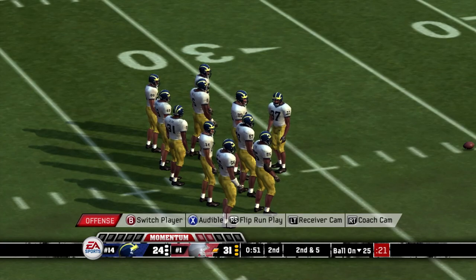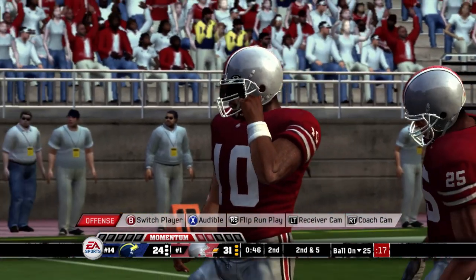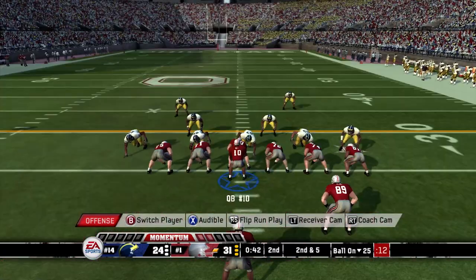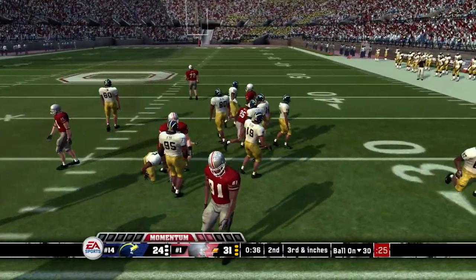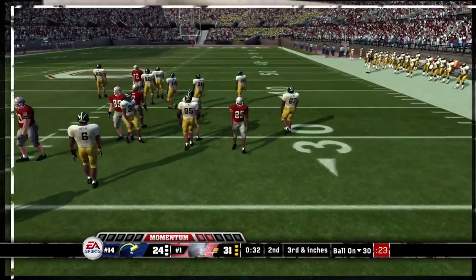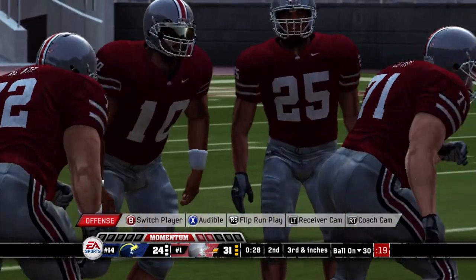Second and five coming up here. Ball on their own 25. Ohio State sets up from the eye. They hand it off again. They'll bring him down at the 30. 4, maybe 5 yards on the run. I'd call a play like this to make sure there's no chance that this kid's going to run out of bounds and stop the clock.